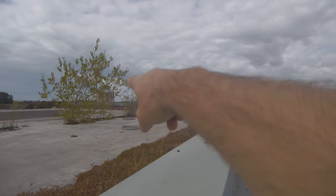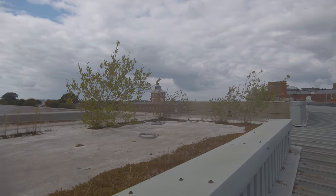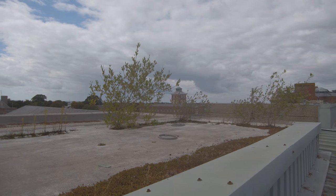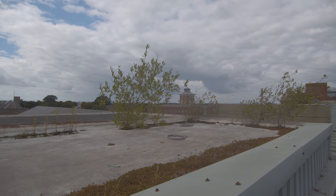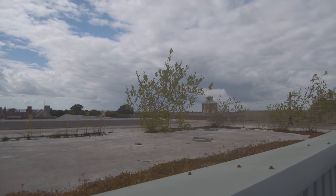But over there, look at that. That's a water tower or something, I think. It's a water tower in the distance, but that is super high. And right at the top are little windows to look out of. That's going to be the biz.